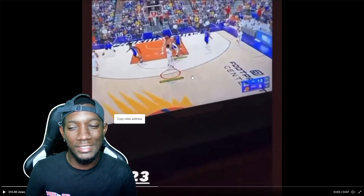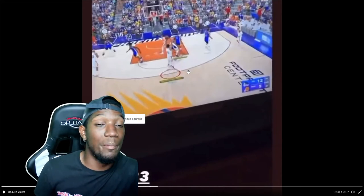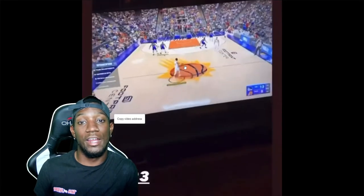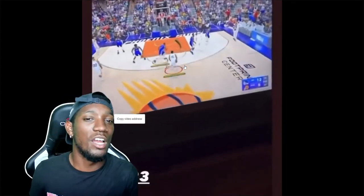Was it 2K16 or 17 shot meter like that? I don't know, bro. I haven't used a shot meter in about 2-3 years. Once I realized you didn't have to use a shot meter no more, I was really happy, honestly. It was just something about using shot meters, man. Why use a shot meter? If you can shoot, ain't no point in using it.